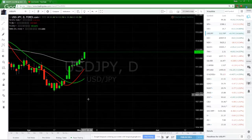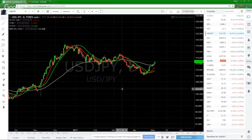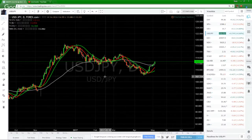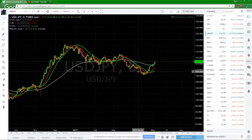Looks like the yen is up against the dollar. Or is it the other way around? Oh, I'm so confused on that one. I just screwed myself up. The dollar to the yen is up. There we go. Makes sense since the dollar was up.